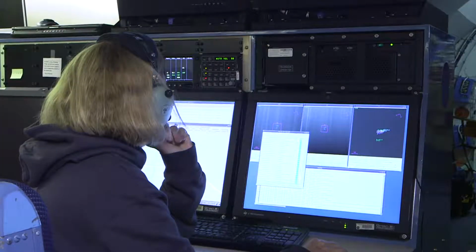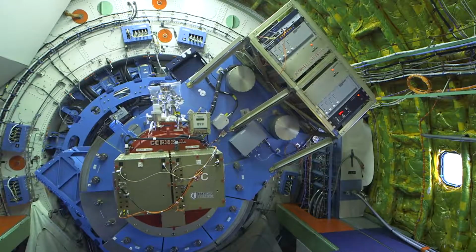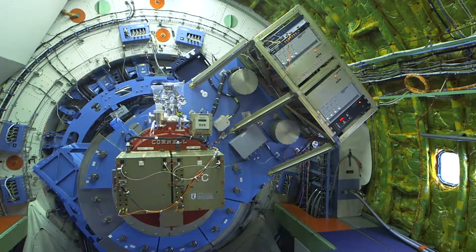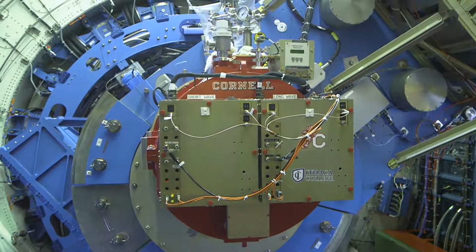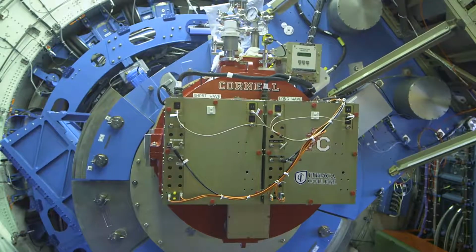FORCAST is a mid-infrared camera and spectrometer. It's a really great tool for studying the process of star formation. Today we conducted a functional checkout. The functional checkout serves to help us understand how the science instrument is performing right before we go off and fly a 10-hour science flight. Today's check was actually successful, and we are ready to fly on the next FORCAST flight.